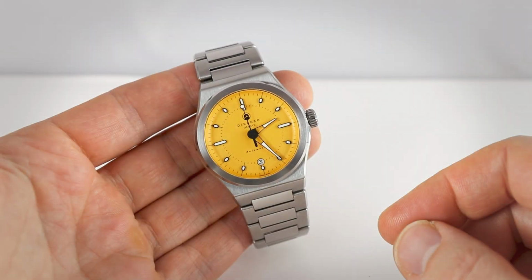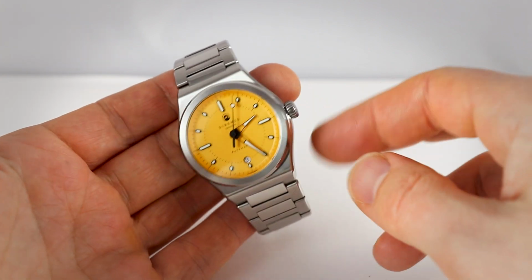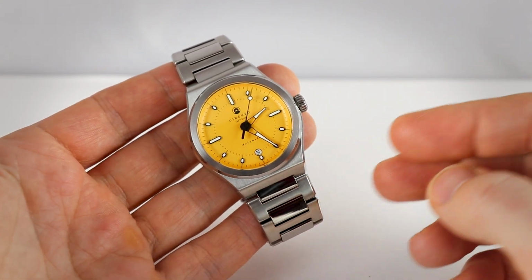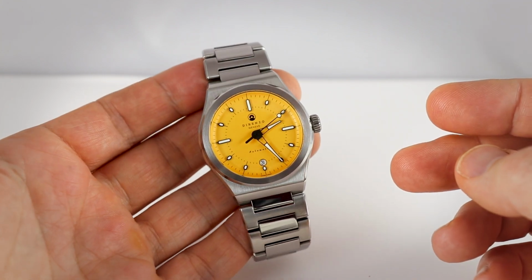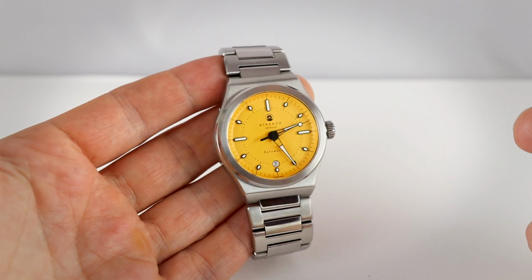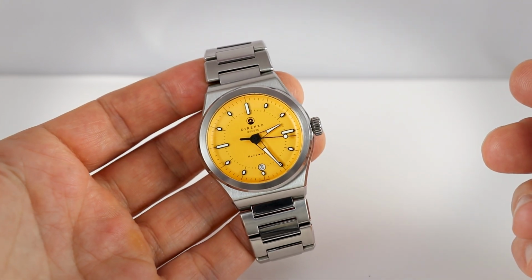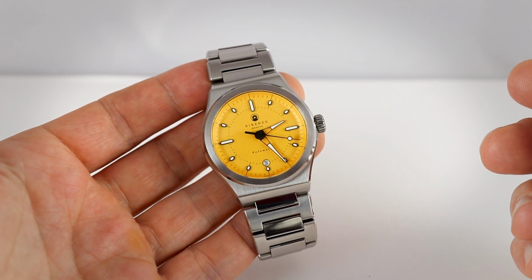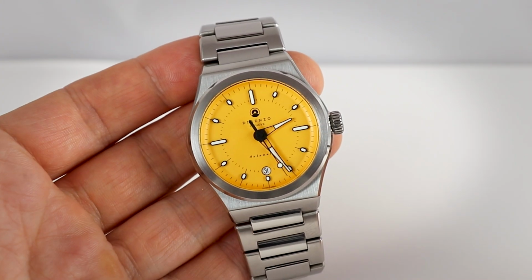Let's do it. Brand new 2023, and this was a bit of a surprise because I thought, all right, yellow is not really my color. Maybe I could find this ugly in real life, but actually I find it pretty fresh. It's a bit summery, and I've worn this watch, and this was really something new, something pleasant on the wrist, especially together with a white shirt, which was really a good combo.